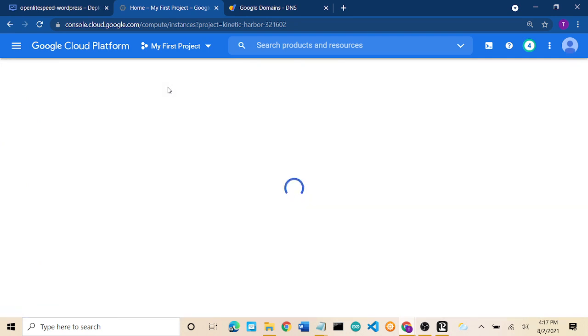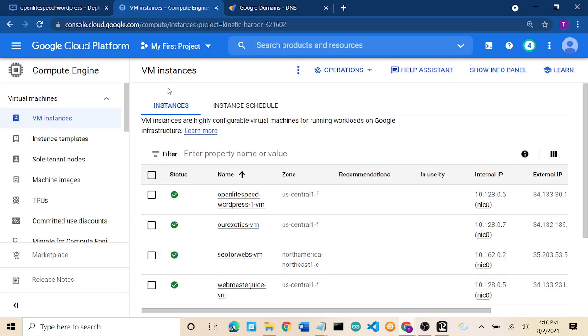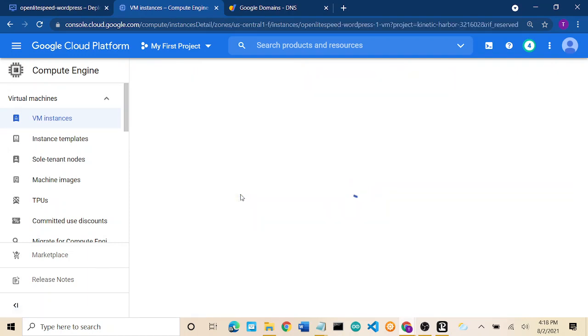Now that's virtual machine instances. It just created you a virtual machine instance whenever we did that. So as we go over here, it's loading up all of mine because I've got several different ones. And what we have here, openlitespeed WordPress 1 VM. So we're going to click on that. That's our virtual machine. That's our server where our website is sitting at and running.